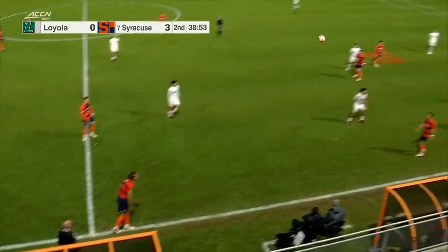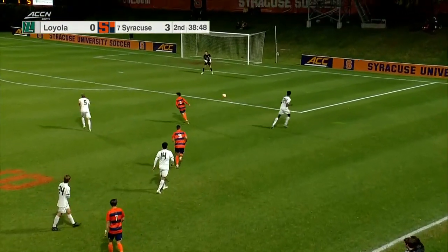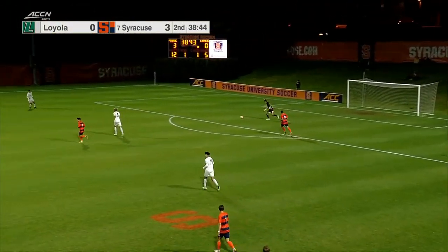Glenn moving for Christian Curdy. It's up for Pagano. He's one on two trying to contest that header. So it's all the way back with Thomas Zingreb.